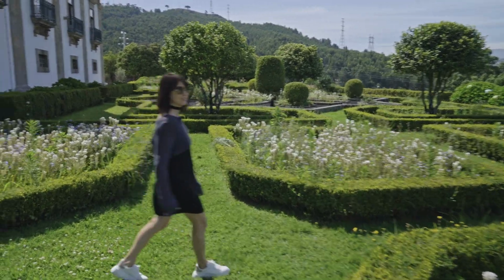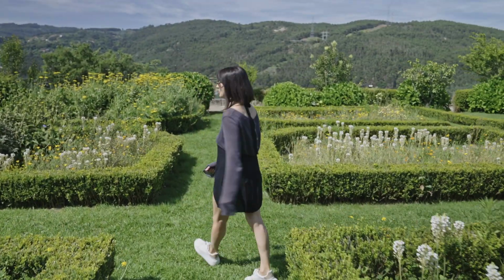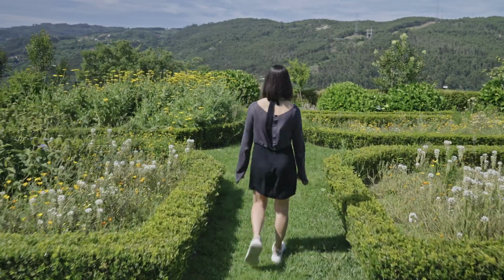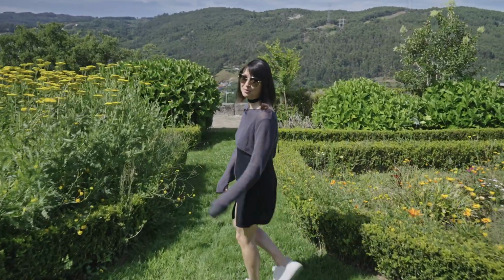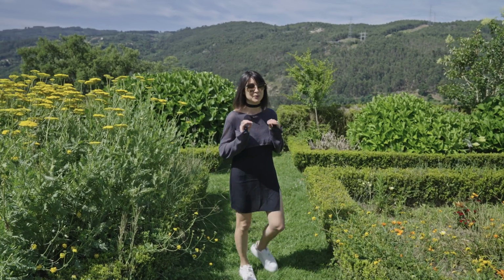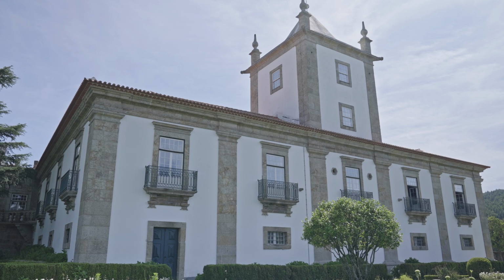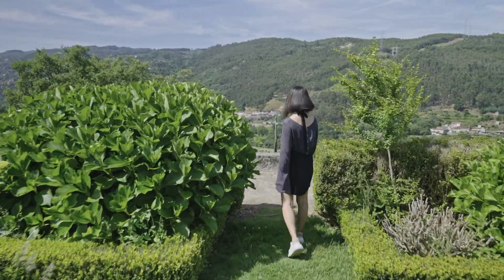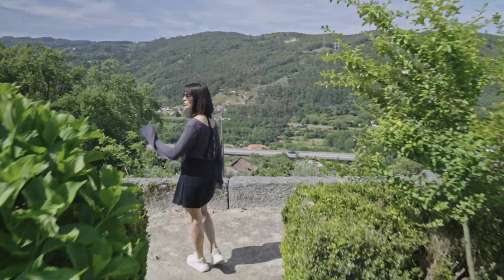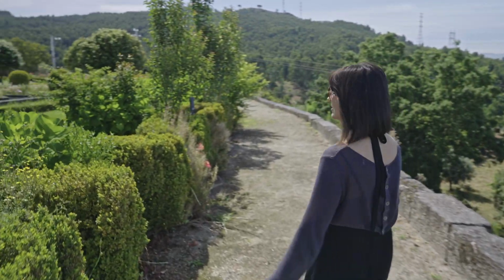This villa has 27 rooms, so maximum capacity that they can host is 80 people. We've been staying here for a couple of days and the experience was amazing. This villa has been beautifully restored and has vintage furniture in the style of 18th century. And actually I'm going to go inside and show you around inside of this hotel.